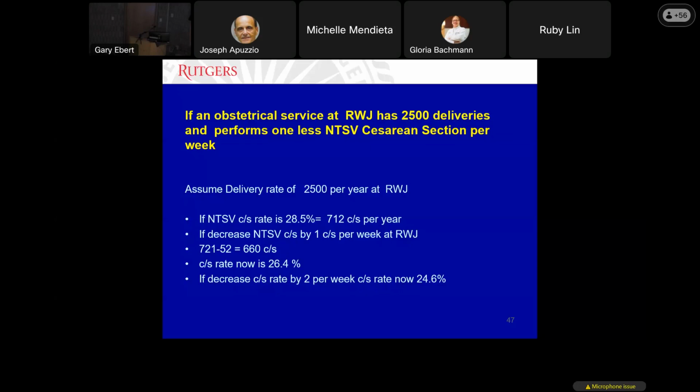So a little tweaking here and there will potentially significantly decrease your cesarean delivery rate. It shouldn't be that hard if everyone is paying attention to all the details and reviewing cases, and active labor is 6 centimeters or more and so forth. So go for the one section a week if you can do that.